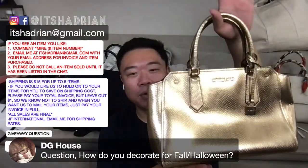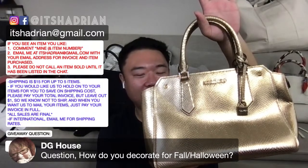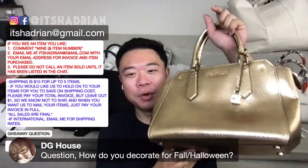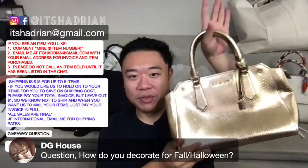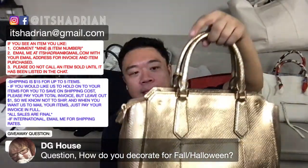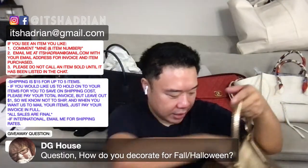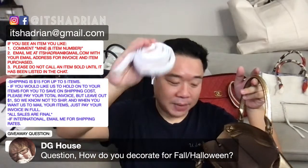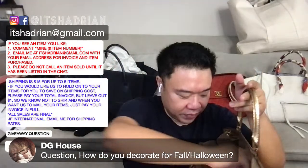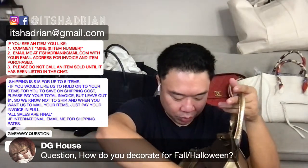This is a Michael Kors snake print embossed satchel. The gold on this is amazing. It is so pretty, so reflective and so gorgeous. It also does have little feet on the bottom. This one is in pretty much like new condition. The crossbody strap is still wrapped up. It even comes with the original Michael Kors receipt.